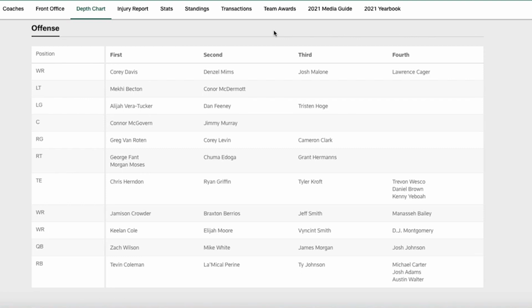But second team offense, so wide receivers, Denzel Mims, Braxton Berrios, and Elijah Moore. Mike White as QB2. LaMichael Perine as RB2, excuse me. That's a little bit of a surprise. Ryan Griffin at tight end 2 is also a little bit of a surprise. Would have thought that Croft would be tight end 2. And the offensive line from left to right would go McDermott, Feeney, Murray, Levin, and Chuma Edoga.